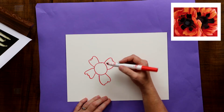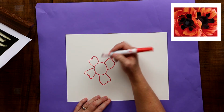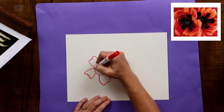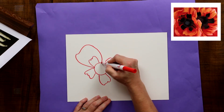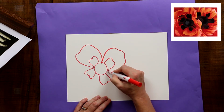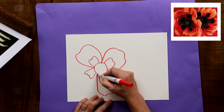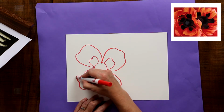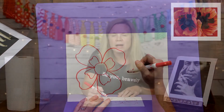The next thing that I am going to do is draw the red petals, those petals that are the closest into the center of the poppy. So I am going to just draw like this, and I want you to notice that I am not using a pencil first. If you really, really feel that it's important that you use a pencil, you can. But I think it's better if you use your marker directly on the paper.